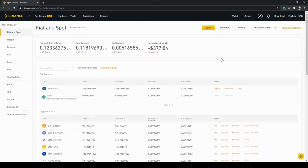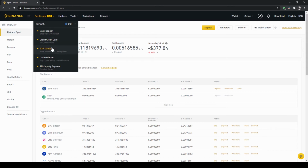In our next step, we can now exchange our fiat money into USD Tether. The reason for that is that there's no extra trading pair for every single currency. So the easiest way is to just exchange our deposited fiat money into USD Tether, and then we can basically buy any cryptocurrency. To buy USD Tether with our cash balance that we have deposited onto our Binance account, we simply click on Buy Crypto right here on the left and then go to Cash Balance.